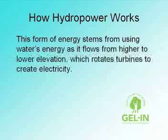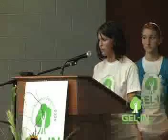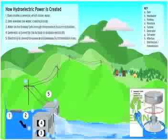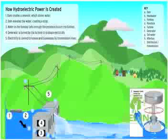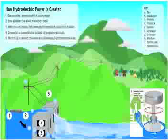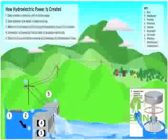This form of energy stems from using water's energy as it flows from higher to lower elevation, which rotates turbines to create electricity. The picture on the screen shows how a hydropower plant is run. A hydropower plant generally includes the following steps. First, the dam holds water back and stores water upstream in a reservoir or a large artificial lake. Gates open on the dam, allowing gravity to pull the water down through the penstock. An intake valve carries water from the reservoir to turbines inside the powerhouse.